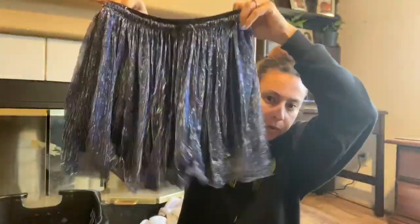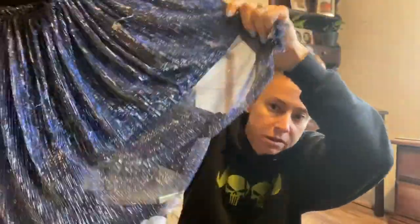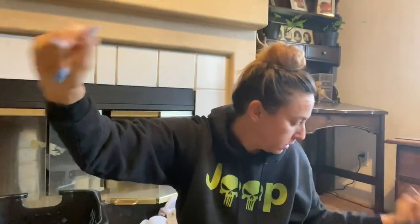I don't know why I grabbed this. Like, when I go to the second session, I just start throwing stuff into my cart, which is a bad idea. This is Disney's Descendants. It's a shiny dress, but as you can see, it's got all kinds of snags. So I'm not going to be selling that.